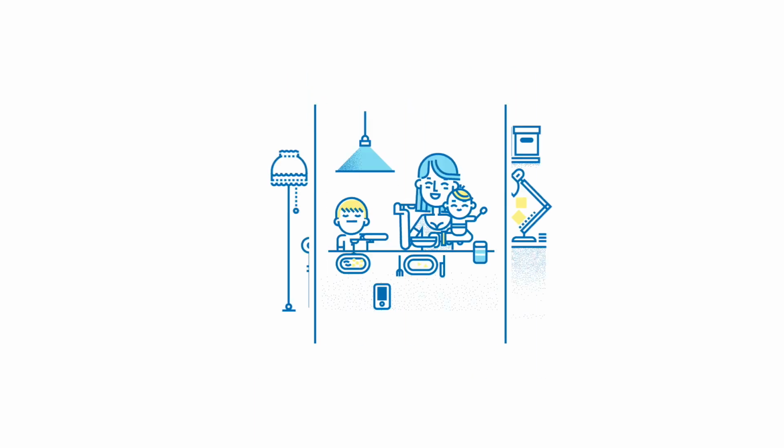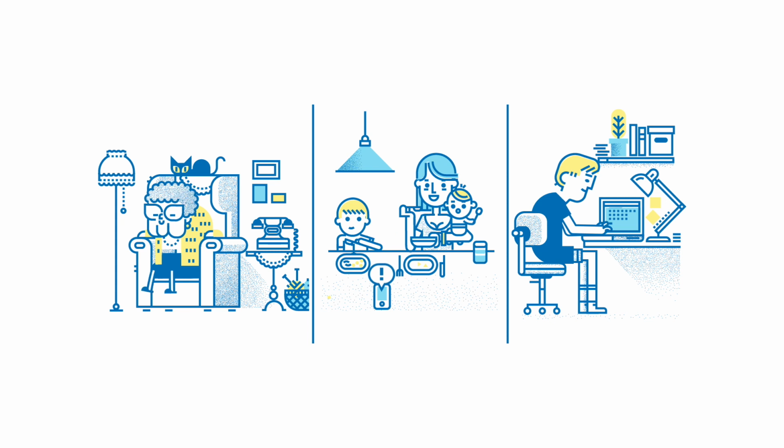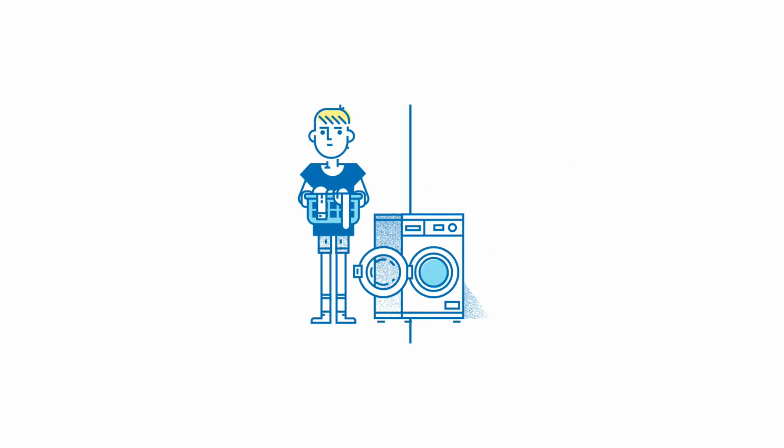WeWash informs you when your laundry is done by a smartphone, website, or telephone, as you prefer. You can then go and remove your laundry yourself.